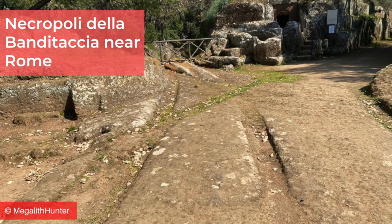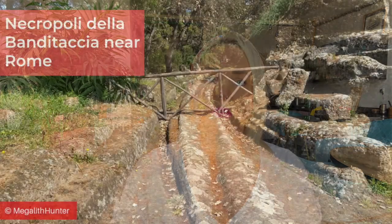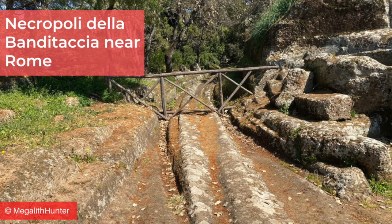Sicily has a number of examples located near old quarries. In mainland Italy, I came across several at the Etruscan necropolis of Banditaccia near Rome. Two of them look exactly like those in Malta, but then one of them gets progressively deeper and follows the contours of a tumulus, making it seem contemporary with it.